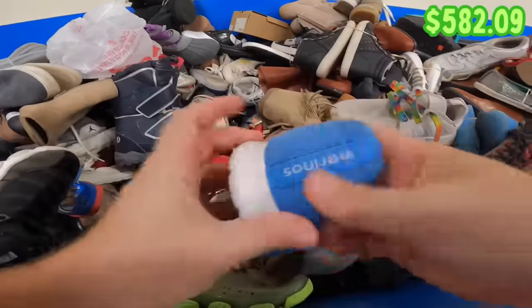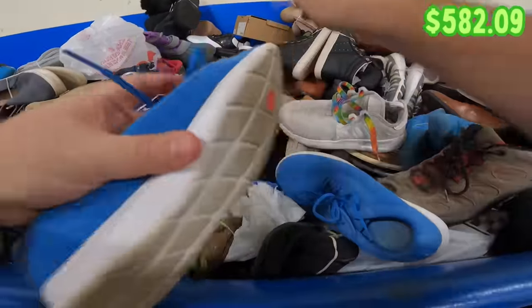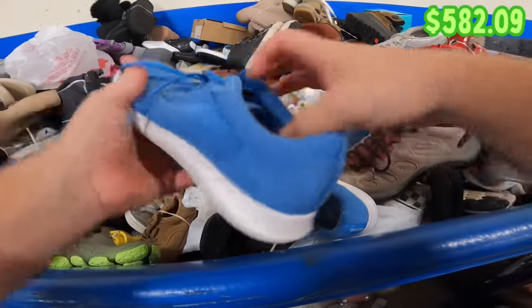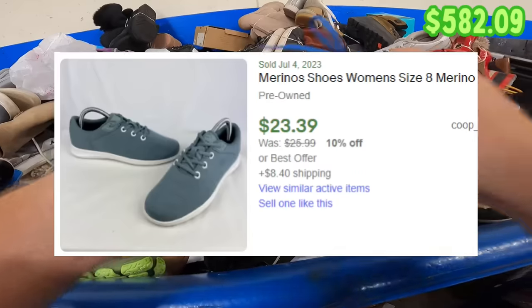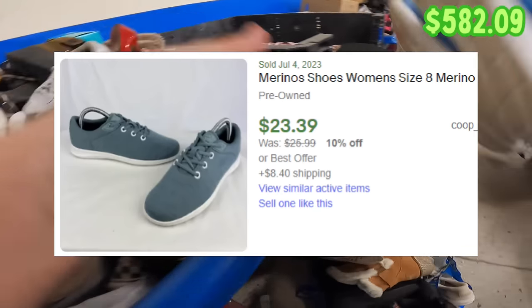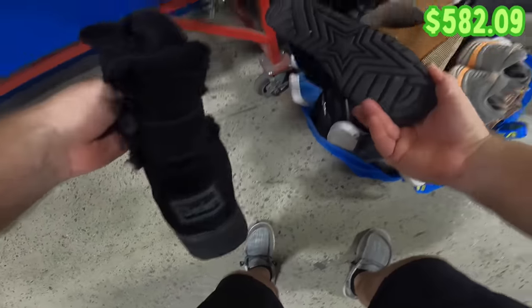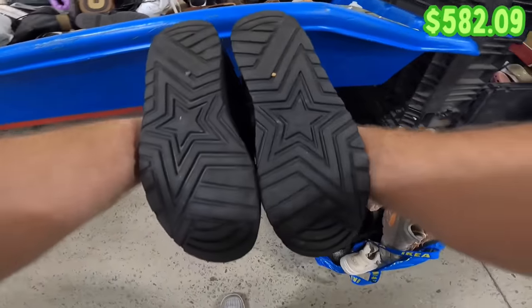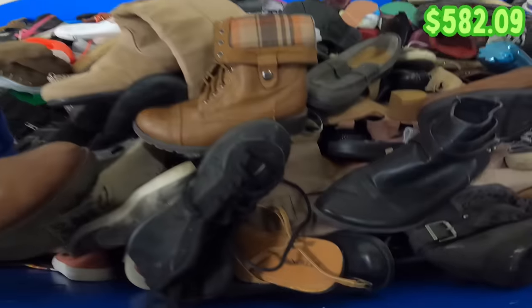Oh, this is a good brand. Merinos. They're very similar to Allbirds. I thought they were Allbirds when I first found them. But Merinos. I think the last pair we sold of these sold for like $30. So those are good. And here's the other Skechers boot. I found two pairs of these Skechers boots, one brown and one black. Great condition, too. They should do pretty well.